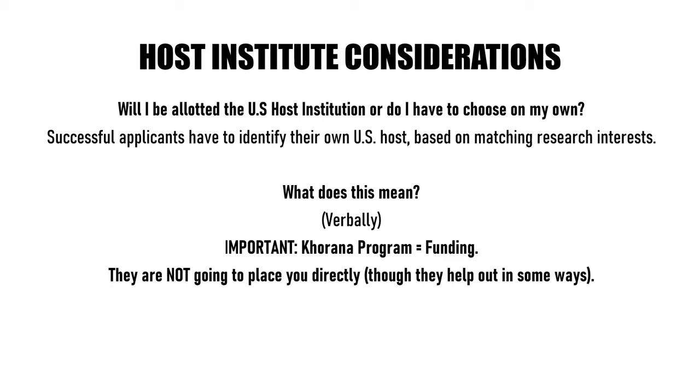So whom can you do it with? Literally any mentor, any university of your choice, and of course subject to whether they accept you, but naturally. Okay, you have to find it out on your own. They're not going to place you directly, although they might help you in some ways, like emailing the professors, but it's like they are emailing, you are emailing. Technically you have to find a position on your own.